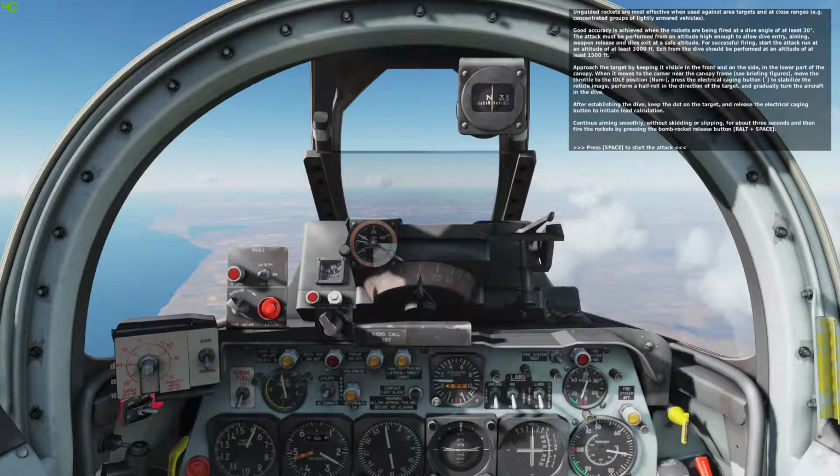Perform a half roll in the direction of the target and gradually turn the aircraft in the dive. After establishing the dive, keep the dot on the target and release the electrical caging button to initiate lead calculation. Continue aiming smoothly without skidding or slipping for about 3 seconds and then fire the rockets by pressing the bomb rocket release button, or right alt and space. Press spacebar to start the attack.